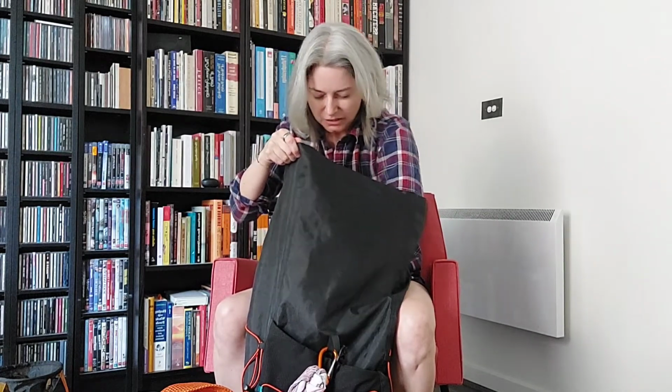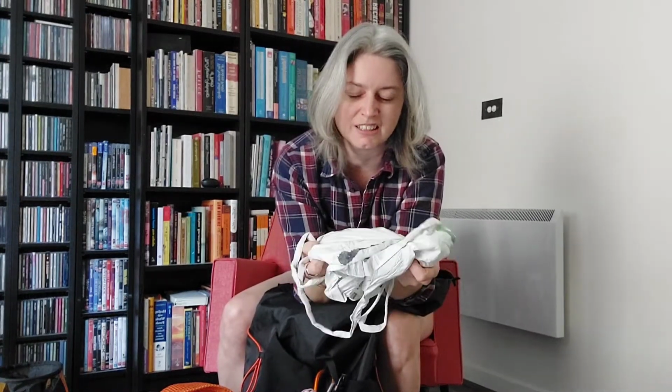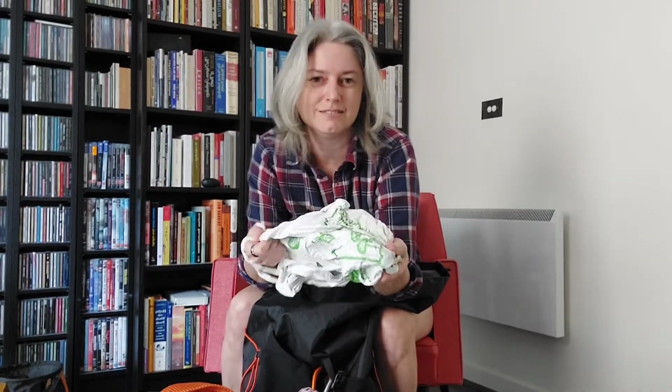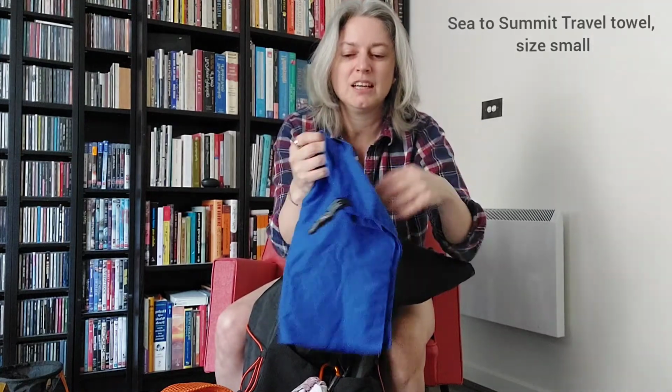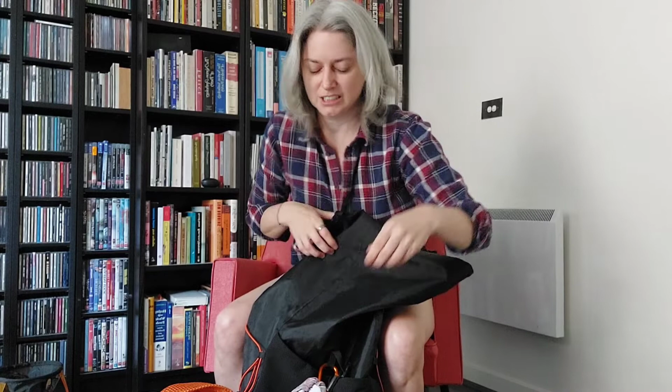Lastly, almost lastly, I have a food bag. This is just a regular shopping tote bag. Somebody at work was throwing it out and I said, no thank you, I'll keep that. It is a very lightweight fabric, but yeah, that was my food bag for this trip. I also have a small, I think it's a microfiber travel towel, just for drying off.